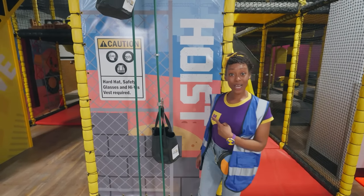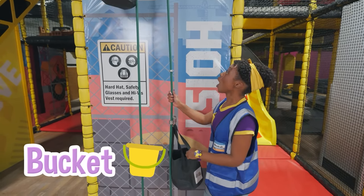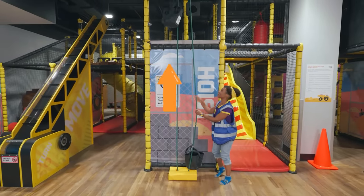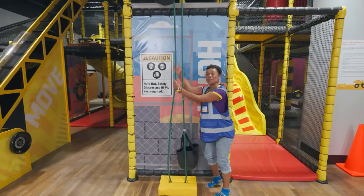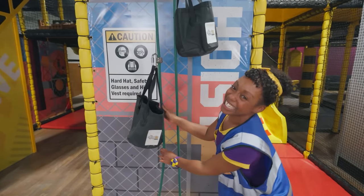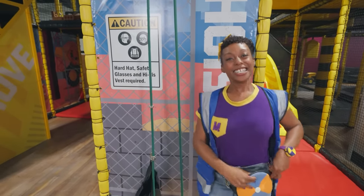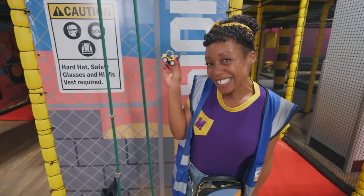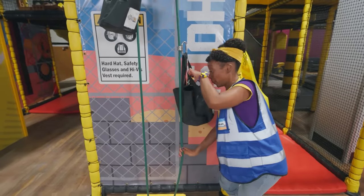Whoa, what's this? Kind of looks like a bucket. Oh, check it out. When I pull this one down, that one goes higher. Oh, it's a pulley system. It helps get things from one place to another, just like a conveyor belt does. Maybe I can send my friends some lunch at the top. But since I don't have lunch, let's see what I have in my jam pack. Oh, look, a little construction vehicle. Let's put it in the bucket and send it up.